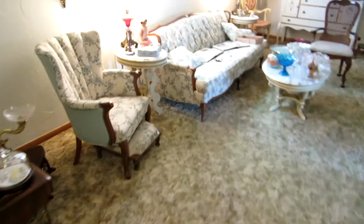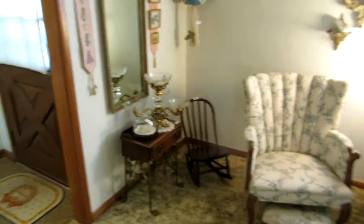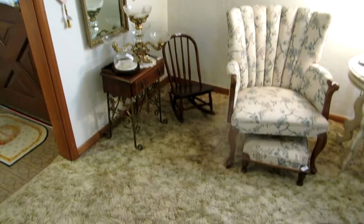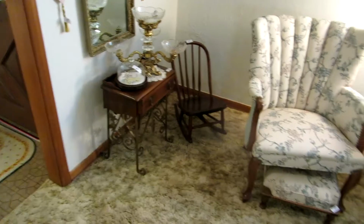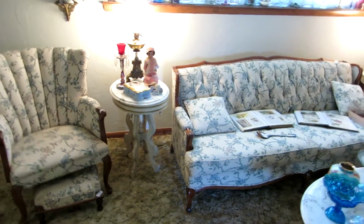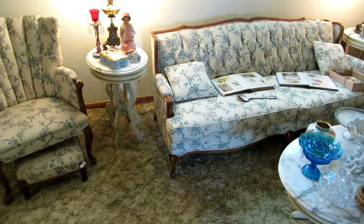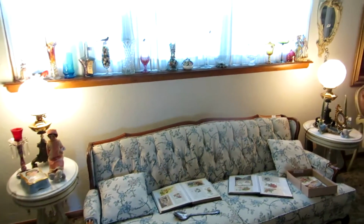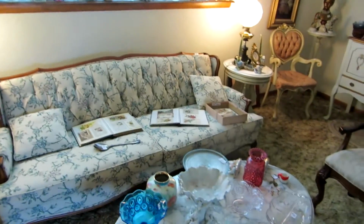And in the formal, kind of give you a wide shot. Starting over here, we have a little antique child's rocker, really tiny, really cool, probably 100 years old. It's a little bitty table with some vintage chairs. Like I said, lots of glassware, lots of figurines, some of it's Lefton, some of it's Japanese, some of it's German. Tons of hand-painted china.